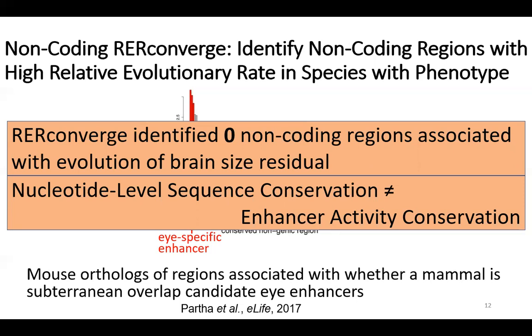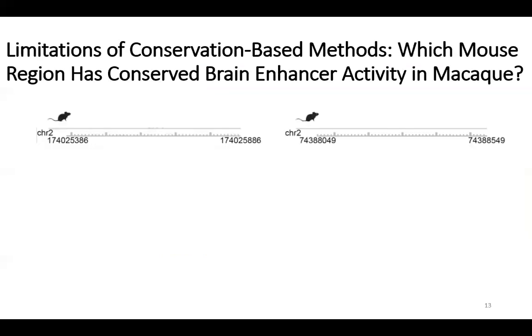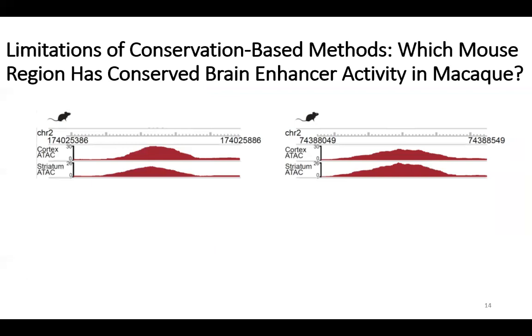To show you some examples of this issue, I want us to consider two regions of the mouse genome. So our lab used an assay called ATAC-seq. In previous talks, we've heard about DNA hypersensitivity, which is basically the same thing. This assays whether regions of the genome are accessible, so not wrapped around nucleosomes, to be bound by transcription factors and thus regulate genes. So we can think of a region with strong ATAC-seq signal as a candidate enhancer.